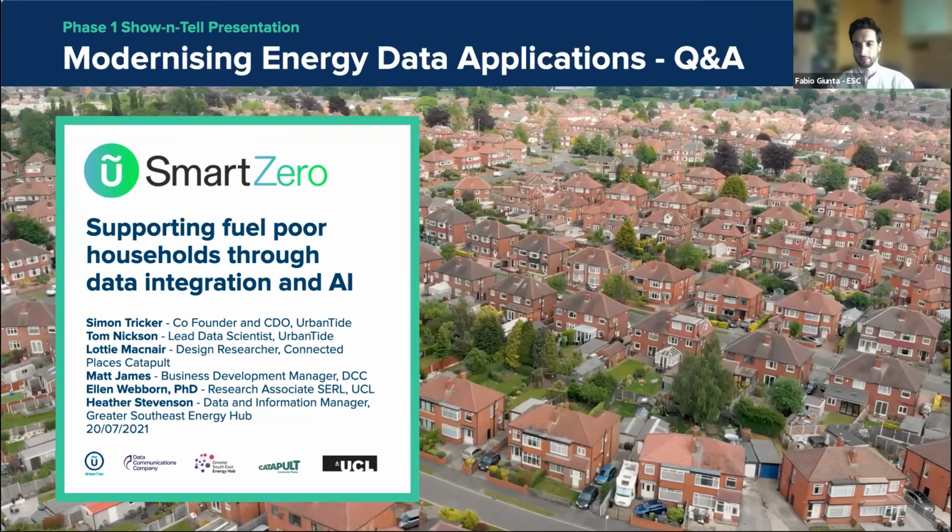Great. We have another question. It is, how have you, or are you planning to extend your approach to incorporate decarbonization of transport as well as heating? Or in general, how are you considering the whole system approach or implications? Yeah, that's a really interesting one, I think. So a simple answer is yes.